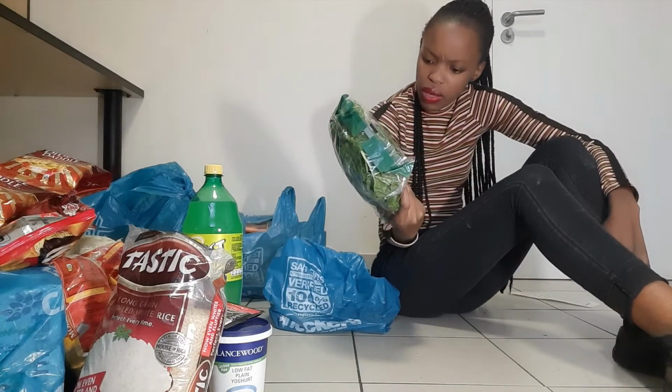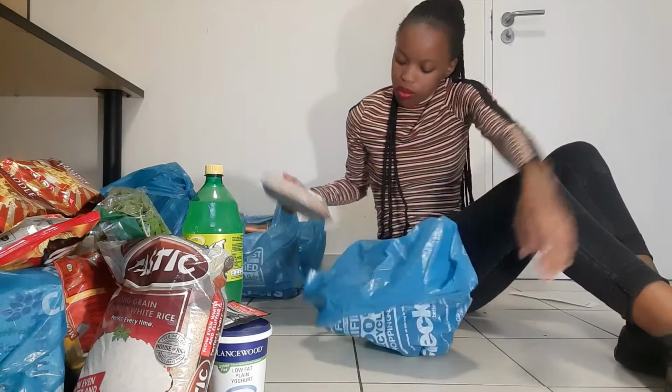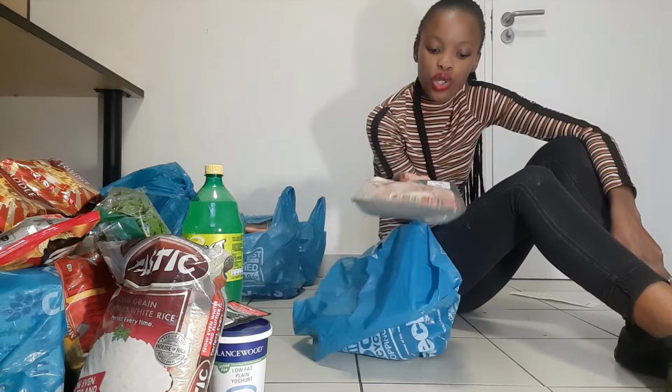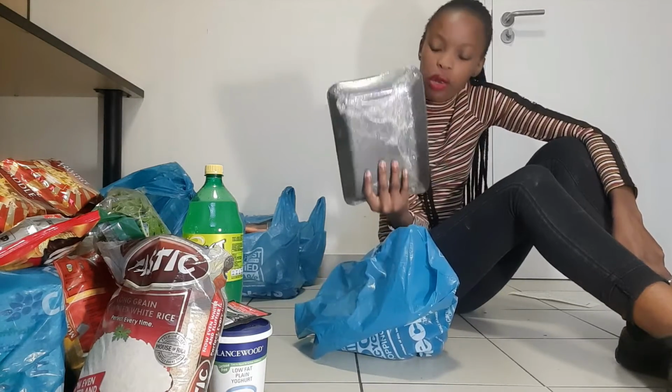I bought it for, how much was it? 17 rand. Yes, 17 rand. Okay, now it's time for sushi. Trust me, I'll donate this, or I'll give this to you if you can tell me what sushi is in English. Okay, what is it in English? And don't copy my answer.